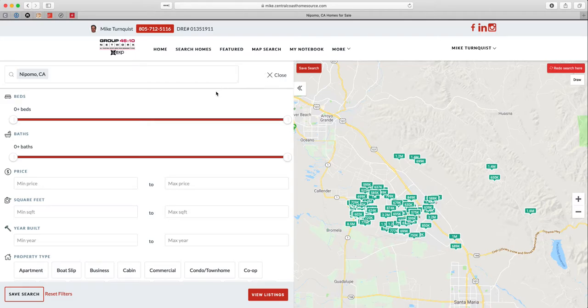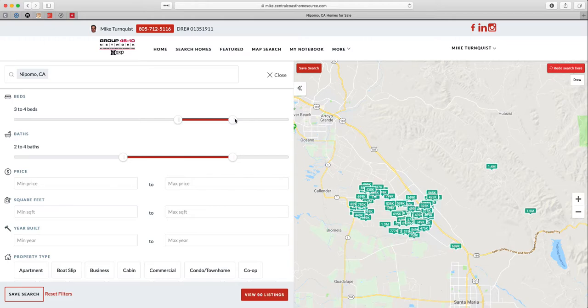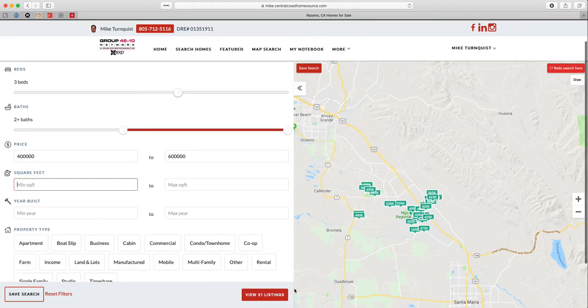So we're going to click filters here, and we can sort by bedrooms, bathrooms. Like, we have a lot of powerful search capability here. We're going to go 3-bedroom homes here with 2+ bathrooms, right? We're going to start at 400,000 and we're going to go to 600,000. I'm just throwing some numbers out there, right? And you'll see that it updates here. We got 31 properties, and it also updates the map.